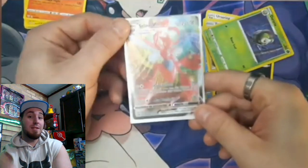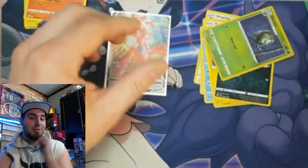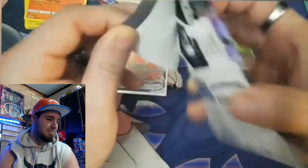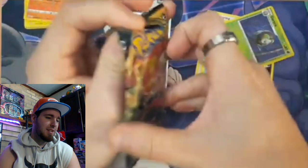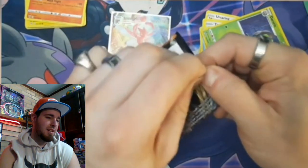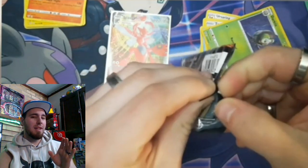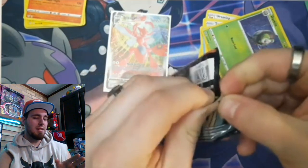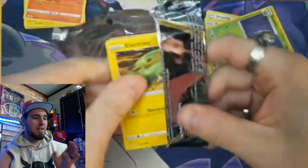Screen and put a sleeve on. I didn't keep sleeves on hand at that time because I was a genius. But we do now. Lucky to pull one more big hit out of our last pack, Darkness Ablaze. Come on, don't let us down. I couldn't make this happen again, even if I tried. This was like the most perfect thing ever to happen.